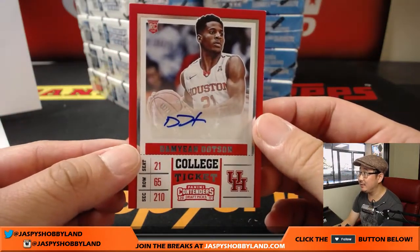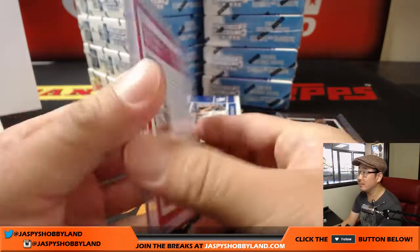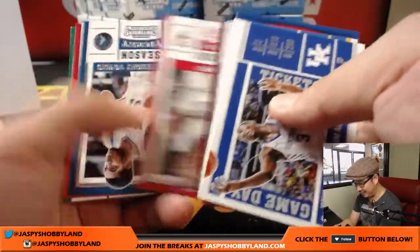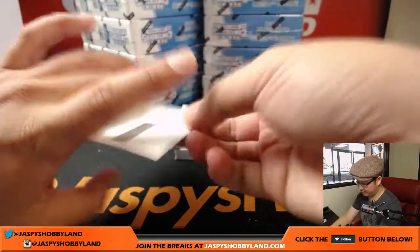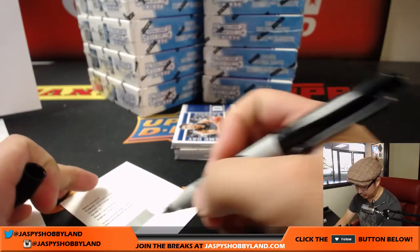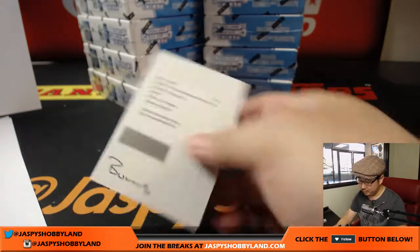Damian Dotson autograph. Damian Dotson goes to the New York Knicks. Knicks with that one. That'll be for Brenton. Yeah, you're starting your PC, Zach. Your Devon Reed PC. And a redemption is Lauri Markkanen. He was traded to the Bulls. So that goes to Stephen Cook. Nice.